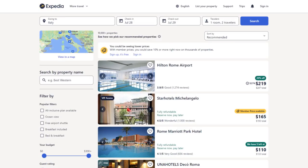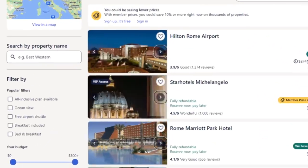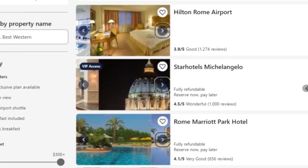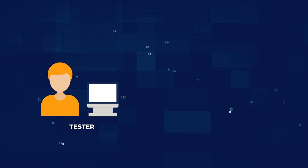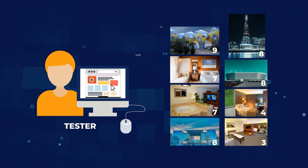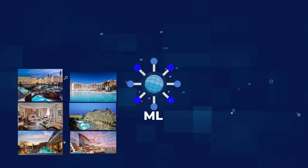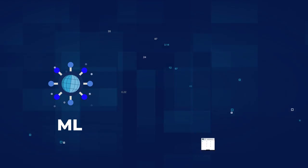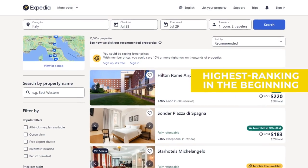Expedia has millions of images and hundreds of thousands of properties, so they employ deep learning to automatically choose which pictures should be displayed on top. First, they had human testers manually rate 100,000 hotel images from 1 to 10. Using these images, they trained an ML model that now automatically rates all images posted on Expedia and puts the highest-ranking ones in the beginning.